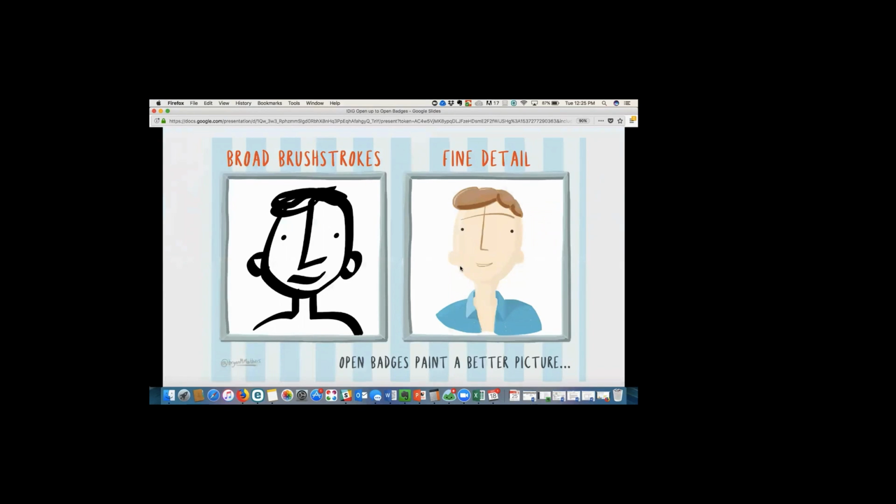I like to think of it as, all these images are from Brian Mathers. I don't know if you know him, but he's amazing, and check it out. Visual thinker, he does some great work. So if you think about a LinkedIn profile, maybe it has those broad brush strokes, just your job history, some qualifications, whereas open badges help you fill in those details, get a better picture of what skills and competencies you bring and what a student brings.